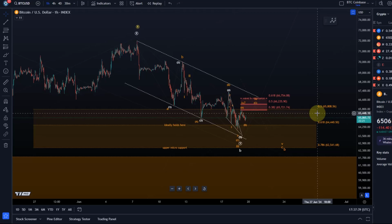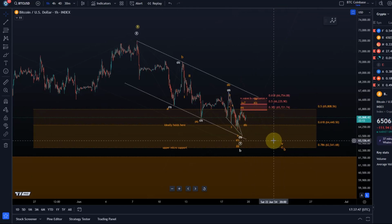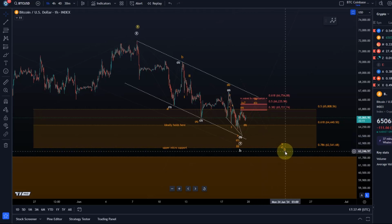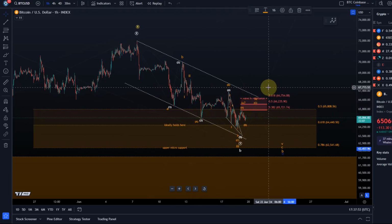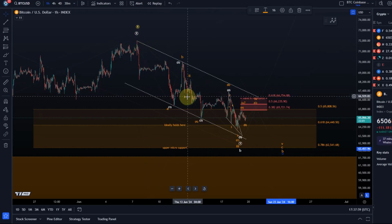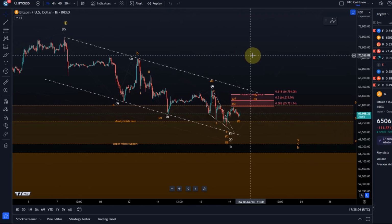But obviously this is a Bitcoin video, and on the Bitcoin chart the idea is that we could also see this 4-5 pattern. Again, this is only an intraday update. Today is a rather quiet day given that the US stock market is closed. The price has been very weak and not very reactive in the last few days.